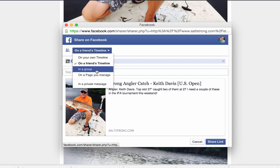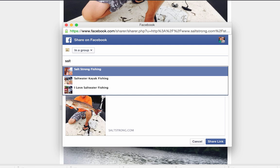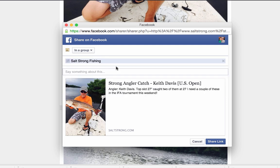Now the other thing is in a group. So of course we all know about the Salt Strong fishing. I could share it in there, and so I could be sharing it with the group. And quick note though, with a lot of these groups, you're not going to get the strong votes. Facebook is not counting those likes inside of these groups, because most of them are private and or hidden or secret groups. But it does get the picture out there more, and if someone does like it enough to share it on their own page or share it with a friend or tag a friend, then that can really start getting the sharing going. So I'm not saying to share this in Salt Strong Fishing every time. We do not want to see every single picture in there, but if it's a really good one, then by all means share it in our group.